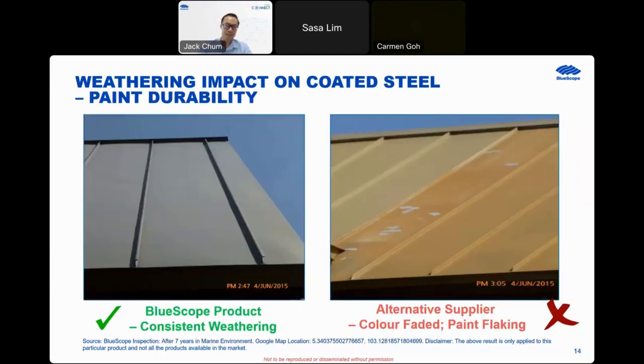Next, of course, is paint durability. Why do I say paint durability? Because we do observe some coated steel, after installation and a few years of weathering, where some of the paint faded badly. For example, in this case you can see a very distinctive difference. This is a color that has not faded badly, and this has faded badly. Also, on some parts of the roofing sheet, you can see the paint start to peel off from the surface. All these things could happen if they don't have a good formulation, or a good know-how of how to coat the product inside their line.